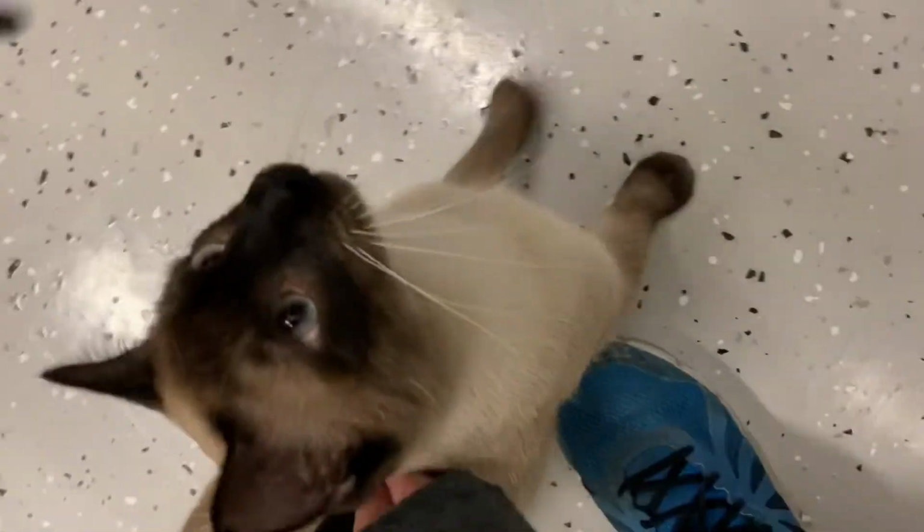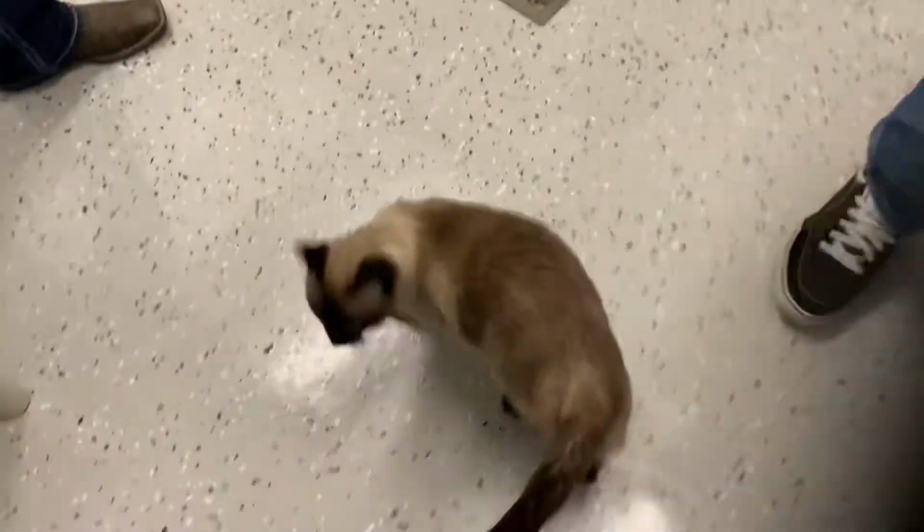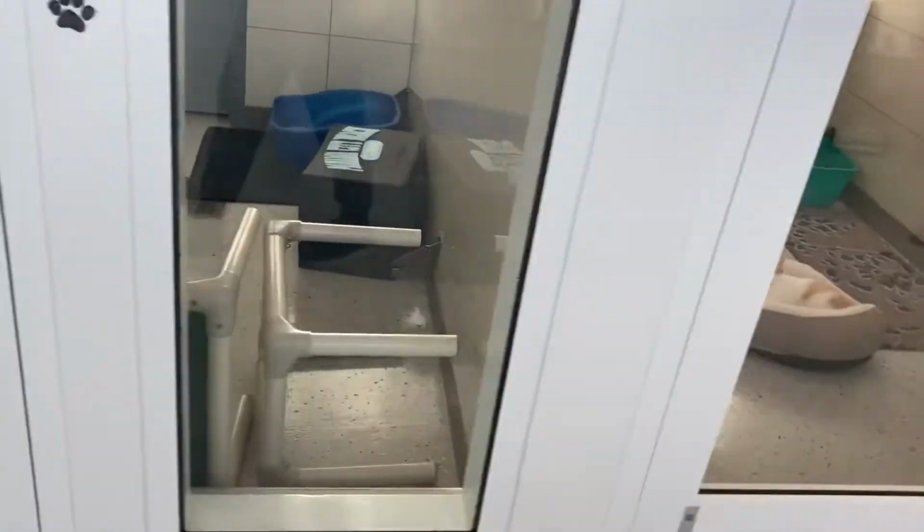Got a good look at his eyes. Oh my gosh, yeah, they are blue, like a teal. It looks like teal around, and then, wait, it looks sort of black. Kitties.